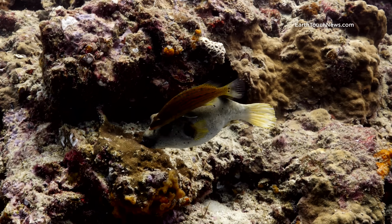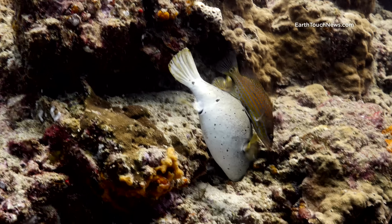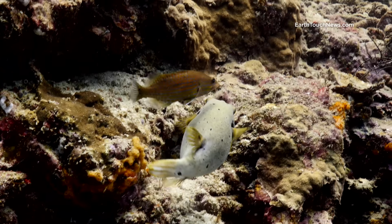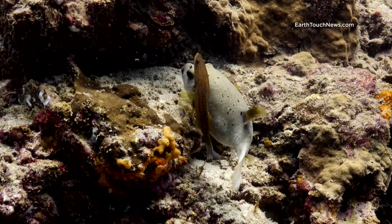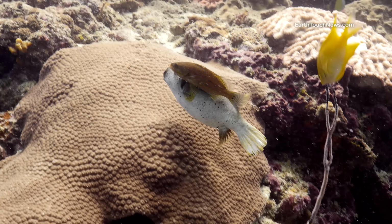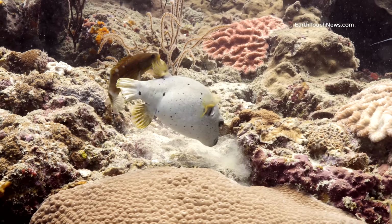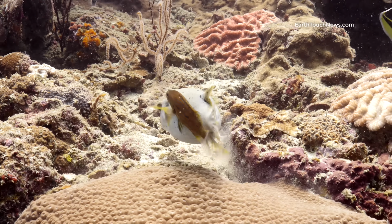Now this is something that you don't see every day. This is a blackspot pufferfish, and he's being shadowed very closely by that wrasse. Now this is quite common behavior for different kinds of wrasse. They stick alongside another fish, and I'm pretty sure they do it to protect themselves from potential predators, but it's actually quite unusual to see them behaving like this on a small blackspot pufferfish. And the pufferfish doesn't seem to mind too much.